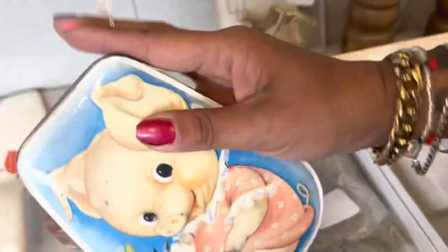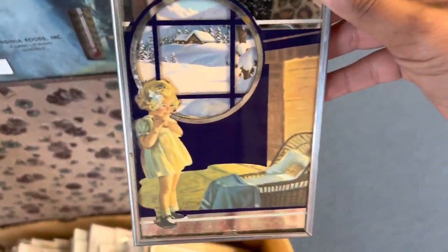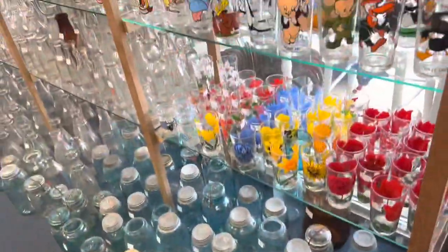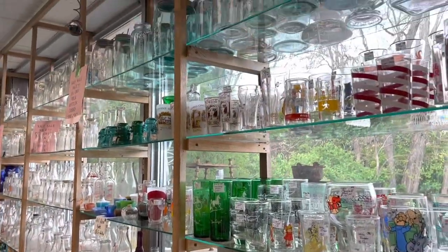English candy tin. I'm sure this is... Yeah, that's retail. I love all these old advertising thermometers. This is the only one that sticks out to me, though. And it's definitely priced at retail. Good grief. That is a lot of milk bottles and a lot of jars.